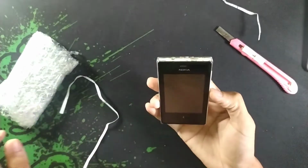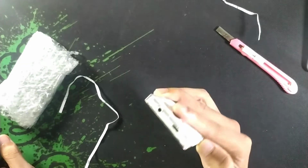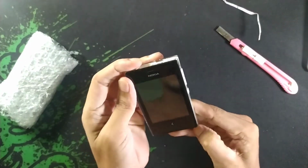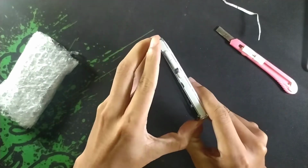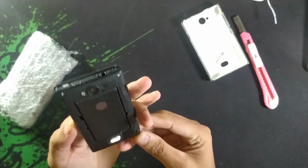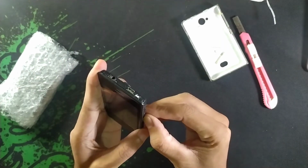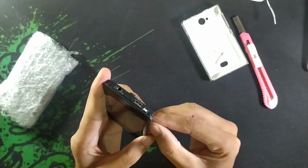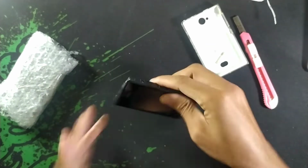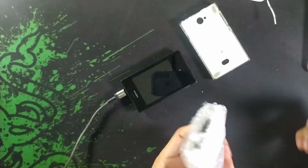Let's try to boot it up. I don't think it has charge left. As you can see here, the phone is cosmetically not that good, but I saw it was a totally functional phone. The buttons are falling off, that doesn't matter. Other than that, the phone is looking good actually, not that bad. So let's try to turn it on. I don't think it has charge left. So let's plug it in with the charger.